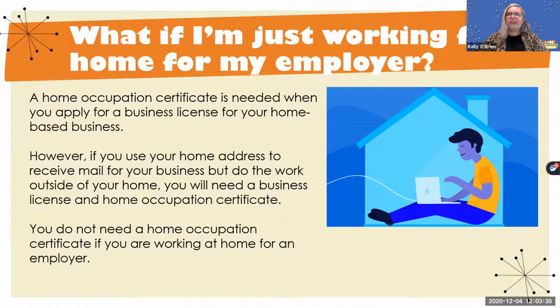What if I'm doing a business outside, like I'm a contractor and I go out and do things, but it's just my mail coming to my house? Do I still need this? Yes. That's considered to be your home-based operation. Mail's coming to your house for the purpose of the business. You're likely making phone calls and sending emails using that home address. So that would require a business license and a certificate of occupancy.